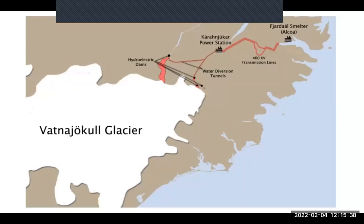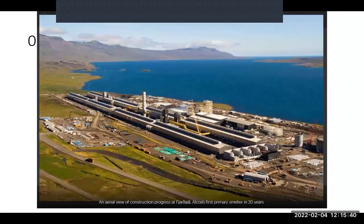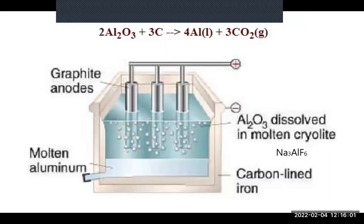Over to Alcoa. This is a typical aluminum smelter around the world. You will see rows, you'll see long skinny buildings. And those are called potlines, or in those buildings, there will be a container like this, rows and rows and rows of them.